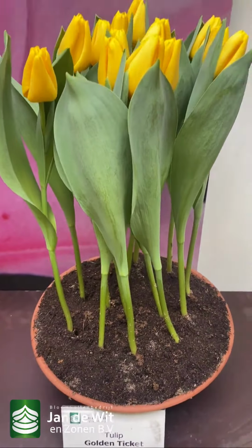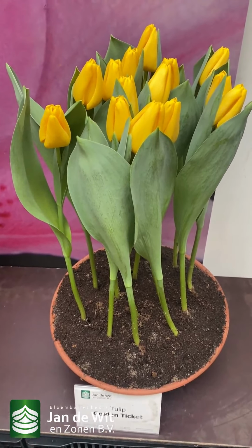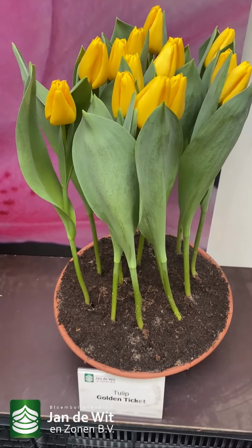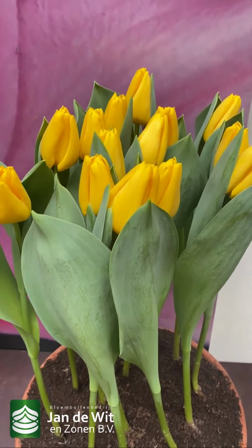And here we have Golden Ticket. And Golden Ticket this week it was shown on the social media in super quality, grown in Ukraine. That were almost like trees, a big flower, nice big stem, and really powerful.